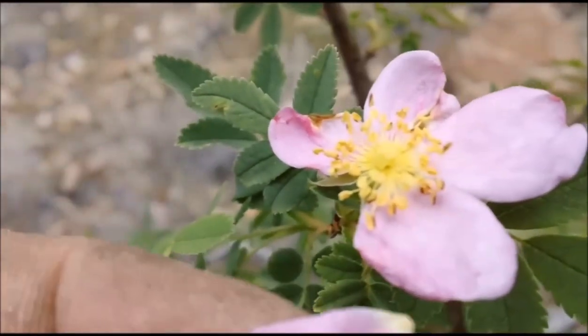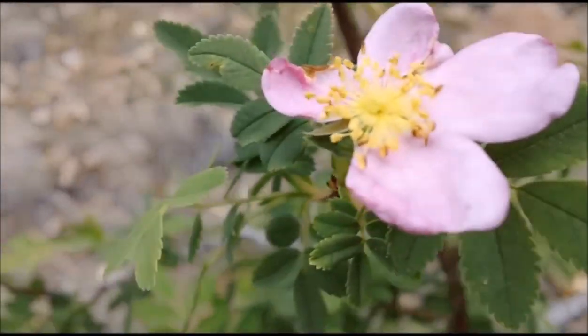Dandelion is safe to eat raw if you don't mind the bitter taste. Also, these wild rose petals are safe to eat raw. They're all over the place and have a sweet taste to them.